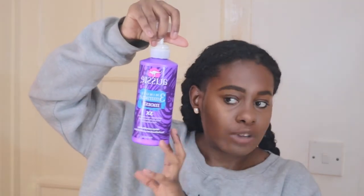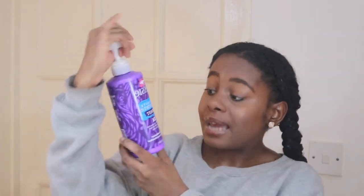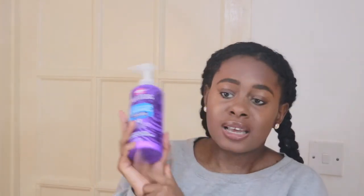So yeah, that's why I'm a bit iffy about this one, but I do suggest you try it because I know this is also quite a popular product. I liked it for my hair, like I said, and it makes your hair really moisturized. And you can keep it in for 3 minutes. Not that I do that, because I never do that. I leave it in for like half an hour to an hour plus.